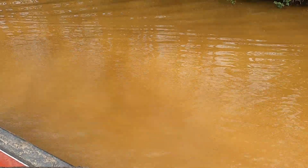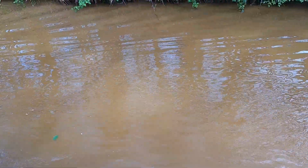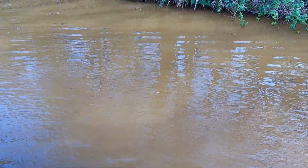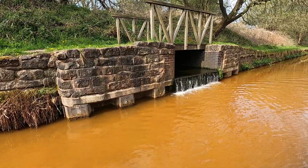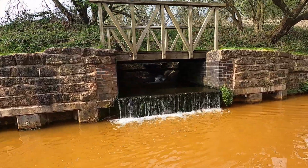As we're starting to get closer now towards the tunnel, you'll see here the water has taken on this orange tint. And yes, it is basically rust. It's the iron ore leaking through the tunnel walls into the canal. Whoops, the sun got in the lens a bit there. Here I can see the orange better here. And I believe this is a small feeder for the canal.